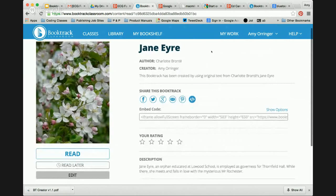So as you can see, there is a ton of application for this particular tool. And we've gotten some really fantastic uptake from folks all over the world. We have a lot of teachers in New Zealand using it. We have a lot of teachers in the US and the UK really using and enjoying this tool. And so that is Booktrack.